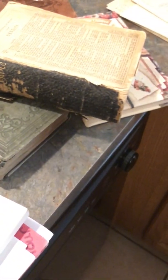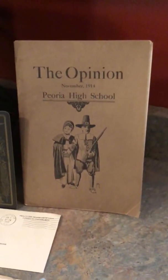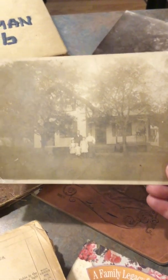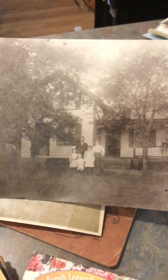I continued to get things like the newspaper from 1914 from my high school that I graduated from, and continued to dig and continue to improve. I found this photograph amongst my grandmother's belongings when she passed. It's of her grandparents, and the little guy in front is her father. I actually had my father-in-law, who did restoration, clean it up a little bit and make extra copies for us so that we could frame it and see it better. So that was kind of a fun project.